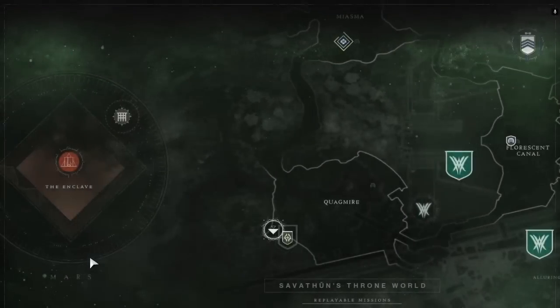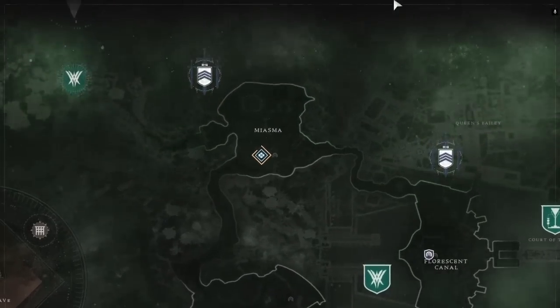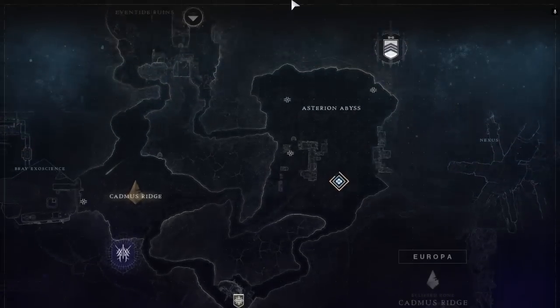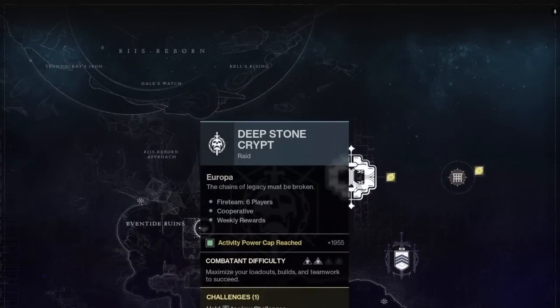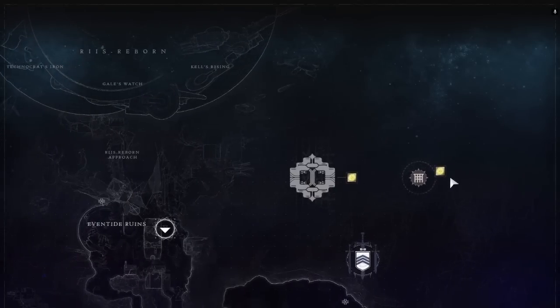Over on Savathun's Throne World, we have today's legendary Lost Sector. No raid to speak of here. Where is the raid this week? Is it over on Europa? It is, in the Deepstone Crypt. One of the oldest raids, I think, currently still in the game. Not a bad one. Some decent weapons from it. Pretty easy to farm out. Get some good red borders.